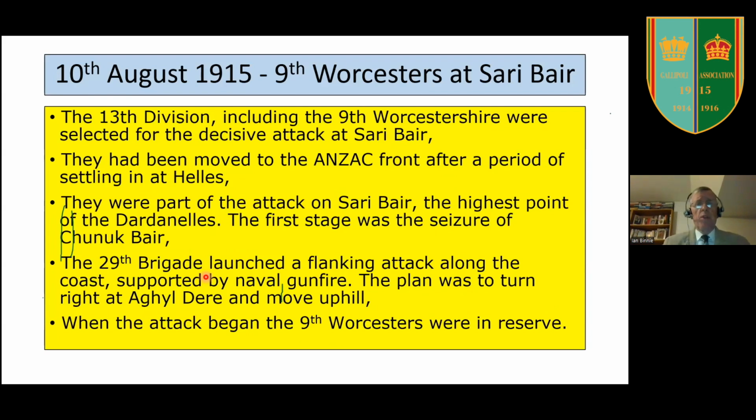The 9th Battalion, on the 10th of August, were involved in a decisive attack on Sari Bair. I'll show you the map, Sari Bair. They'd actually been moved to the ANZAC front. I thought the 13th Division was divided up, which is never a good idea, after a period of settling in at Helles. I'll mention a little bit about that in a moment.